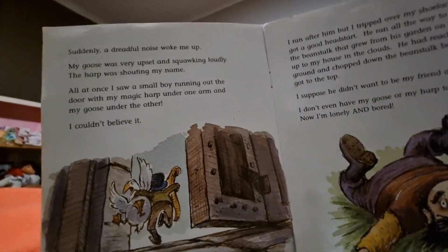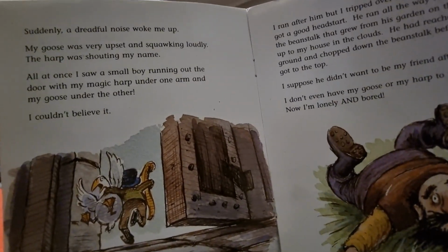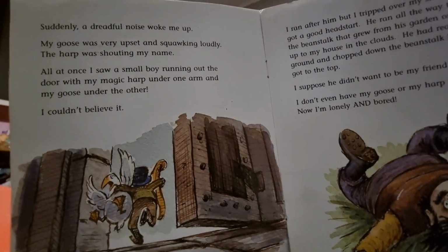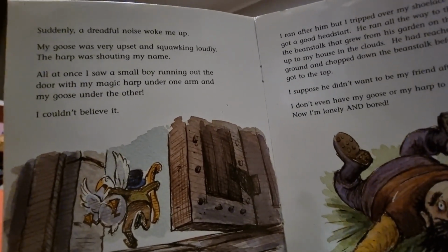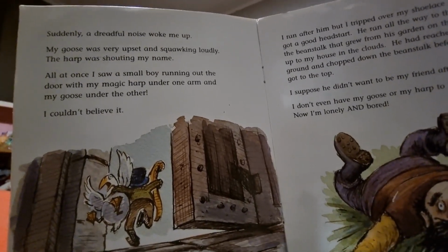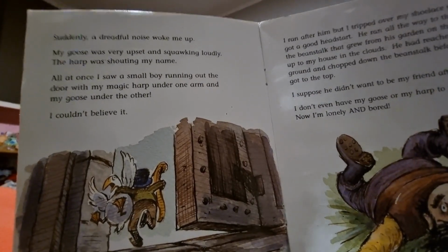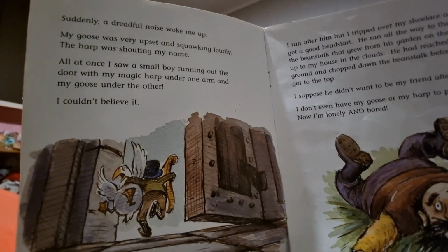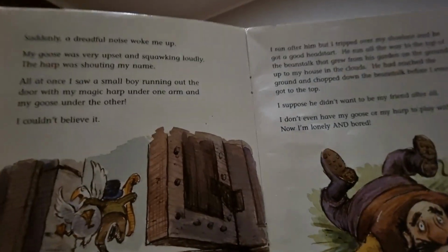Suddenly, a dreadful noise woke me up. My goose was very upset and squawking loudly. The harp was shouting my name. All at once, I saw a small boy running out the door with my magic harp under one arm and my goose under the other. I couldn't believe it.